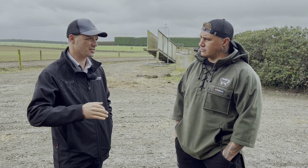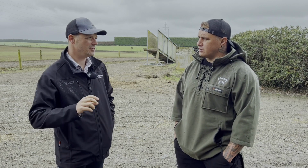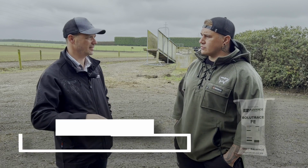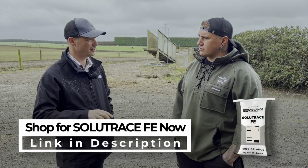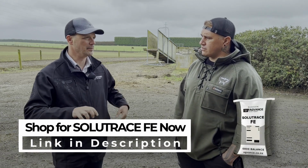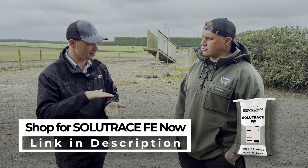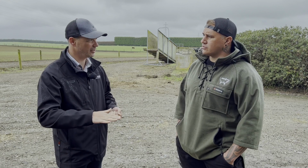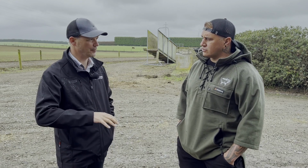And so you just start ramping that up slowly. Usually in December, I say to guys, start dosing a low dose of zinc, and we can step through this properly when we start talking about specific products. But basically you start with a low dose, which builds a base level of zinc in the cow, and this is when your spore counts are still quite low. And then you monitor the spore counts in your area.